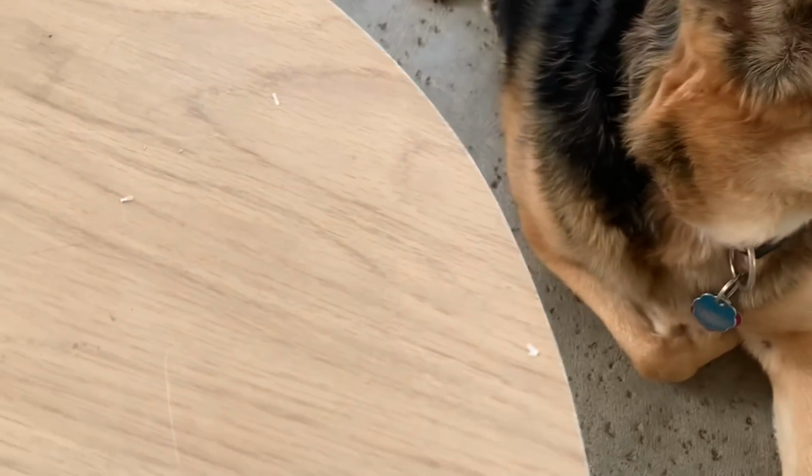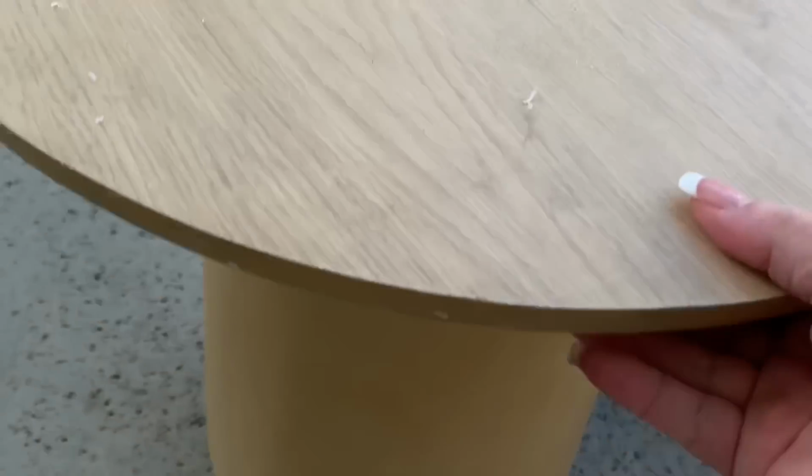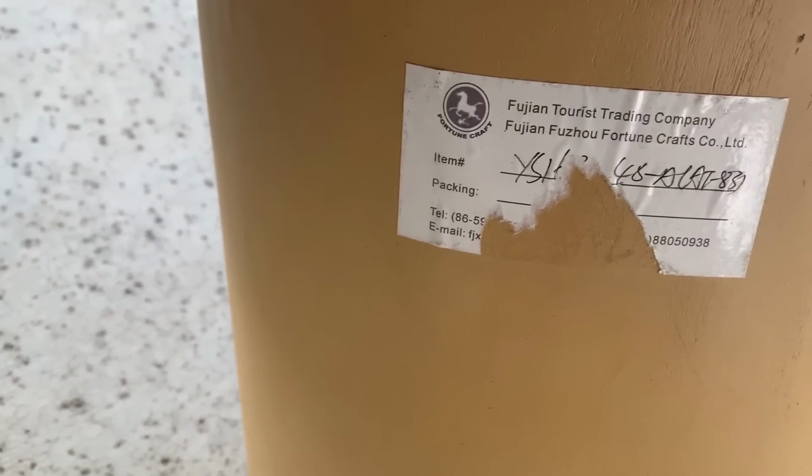So here's that table. And like I said, it was only $5, but I'm not even really sure what it was. And it had been sitting in my garage for quite a while. And so she got it, I think she said from a storage unit or something.